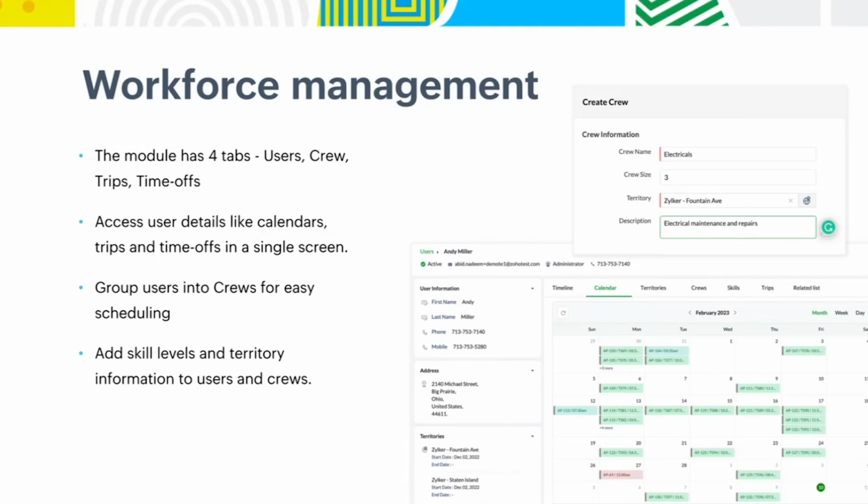Next comes the crew. So a crew is a team of field technicians who are grouped together to conduct a specific task. We can create and add members to the crew right from here. So once we add a crew, we can go inside the crew, and inside the crew members tab, we can add members to the crew.